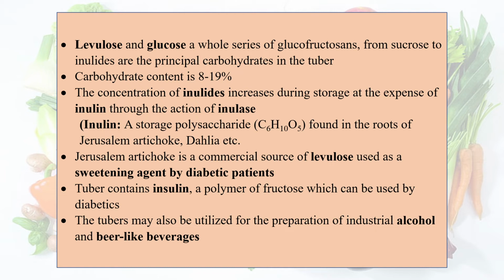Inulin, a storage polysaccharide (C6H10O5), is found in the roots of Jerusalem artichoke and dahlia. This inulin is mostly seen in artichoke and also dahlia. Dahlia is a flowering crop, and Jerusalem artichoke is a commercial source of levulose used as a sweetening agent by diabetic patients. Tubers contain inulin, a polymer of fructose which may be used by diabetics. The tubers may also be used for preparation of industrial alcohol and beer-like beverages.